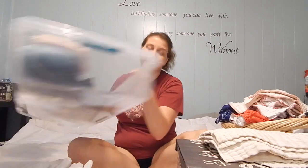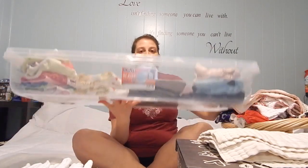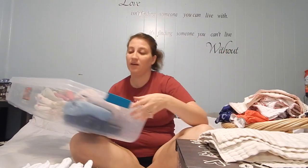My storage solution for my cloth diapers was this. I got this from Walmart. It is a Hefty brand storage tub called a high rise, and this particular one is kind of long. I think it's a 63 quart bucket, and it does have a lid. It is perfect for me because it slides right underneath the girls' crib. My diapers go in here all nice and neat and organized, the lid goes on top, and it slides underneath the crib and everything's fine.